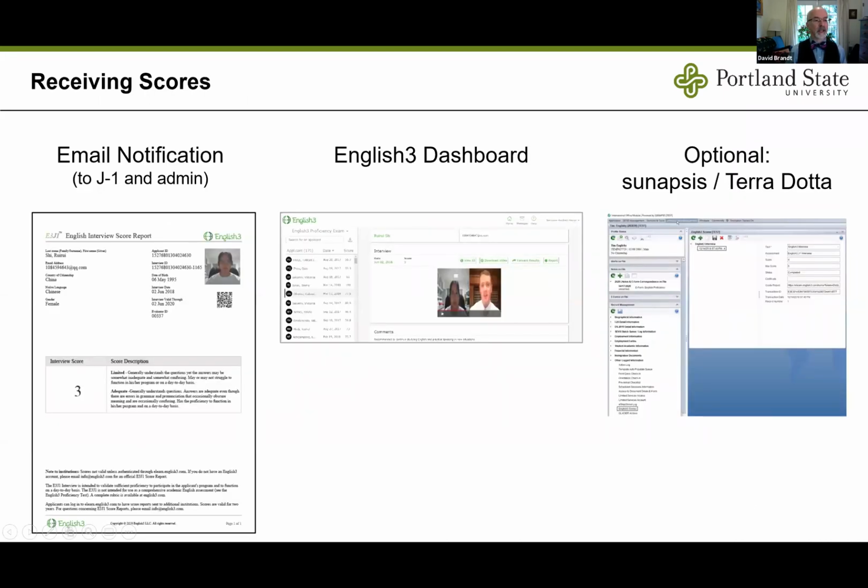Now, once they have completed the interview, that interview is reviewed and scored. An email notification is sent out both to our office, the international office, and to the J1 visitor, showing what their score was from that interview. For the international office, they also have a dashboard that they can log into at the English 3 website, where the records of all of the interviews that have been done are available. On that email, there is a certificate with that score. We upload that certificate into our system as evidence that the interview has been done and that the interviewee has met the requirements for us.